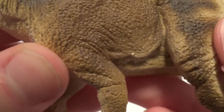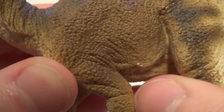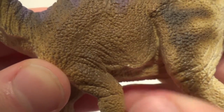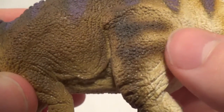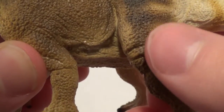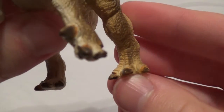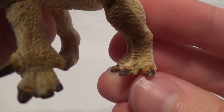Moving back up the arm and into the body, you can see between the front limb and the hind limb there's some baggy skin bunching up here because the hind limb is pushing forward. That's really nice detail. I like when models have that. Moving up into the leg area, you can see some really nice coloration and detail on the top of the leg. Moving down the leg, you can see some nice wrinkled skin in the knee area there. That looks really good. And then down on the foot, you can see the three-toed foot there that Iguanodon had with the three glossy painted claws.